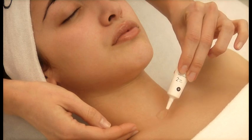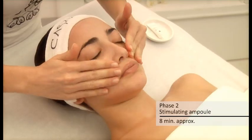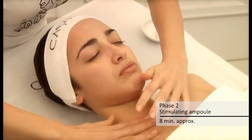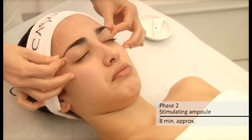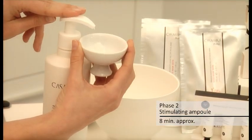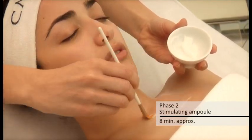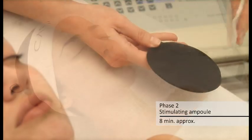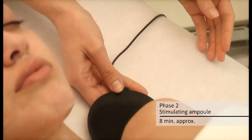Phase 2, stimulating ampoule. Fluid concentrate with goji berry extract and essential amino acids. Apply over the chest area, neck and face, including the eye area. Perform an active and stimulating massage from 5 to 8 minutes until completely absorbed. If conductive devices are used, brush over chest area, neck and face with Casmara's NanoGel Meso treatment. This concentrate stimulates the production of collagen fibers and elastin, preventing premature aging.